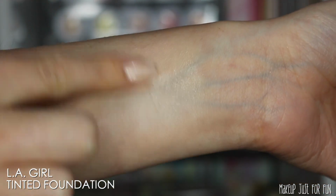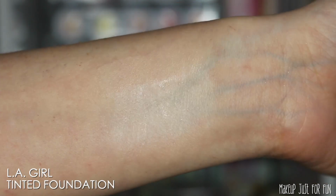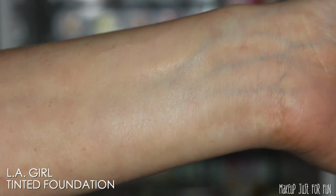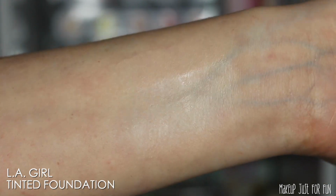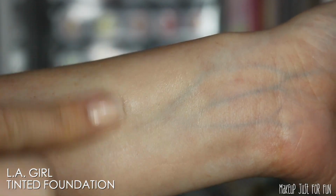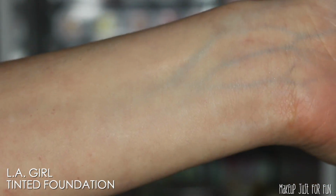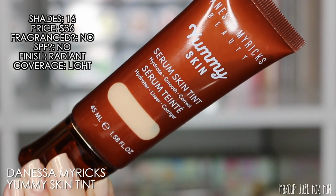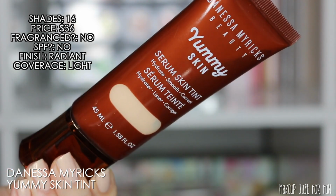You'll notice when you see the packaging close-up that I'm listing a whole bunch of information, including the shade range, the average price, whether it has fragrance, SPF, and then also the finish and the coverage. I tried to pull that information directly from the brand's website so that it would be as accurate as possible. And I am listing these in order of coverage lightest to fullest.